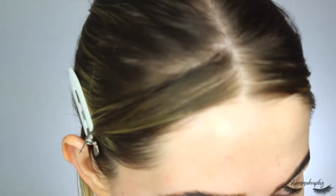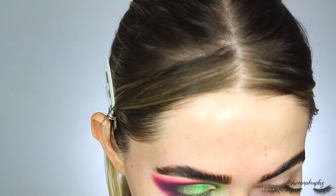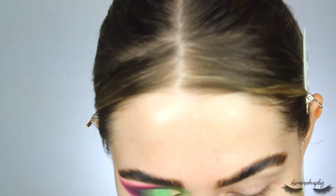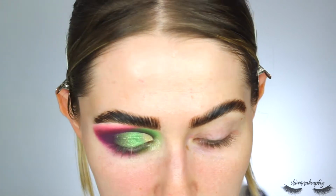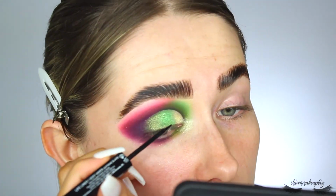Okay, so moving away from the shadow, goodbye, feet on the ground for a temporary moment. I'm going to take some liner. I'm taking the Huda Beauty Life Liner. This is a very like wet liner, but it's so dark. I'm going to take the liquid liner side right here and just draw a line across. I'm not going to do a wing just because I really like this kind of like smoky outer corner, so wish me luck. This is not like the easiest liner to use in the world, it's just like so good because it's so intense. So I'm just going to pop this on.